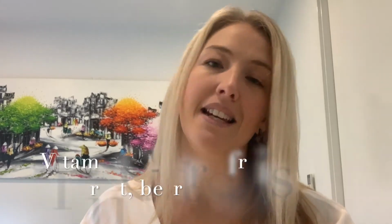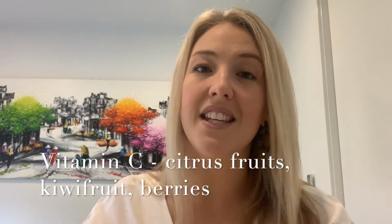When we get to vitamin C, this one's really easy to get into your body through your citrus foods like oranges and tangerines and lemons, and then also things like strawberries and kiwi fruits, which are all really widely available at the moment. So increasing them can be fantastic in smoothies, just having fruit salads, squeezing some lemon juice onto your salads is great as well.